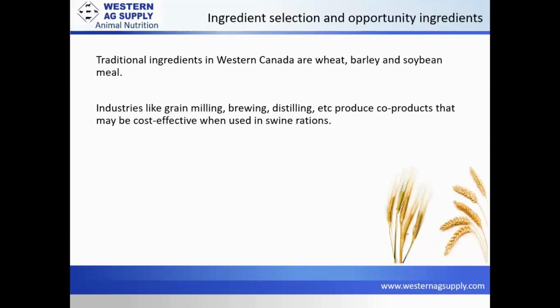Western Canadian diets typically use wheat and barley as energy source and soybean meal as a protein source. There are other ingredients that are available in Canada that can supply the energy and protein in the diet. In addition, co-products from grain milling, brewing, and distilling can be used in pig feed and reduce cost without compromising performance.